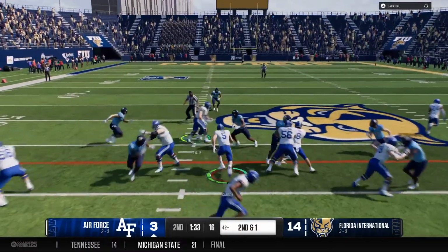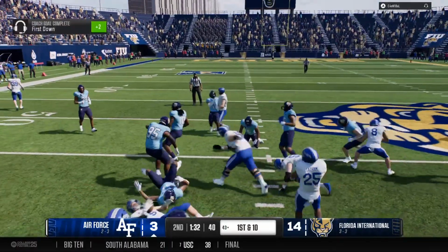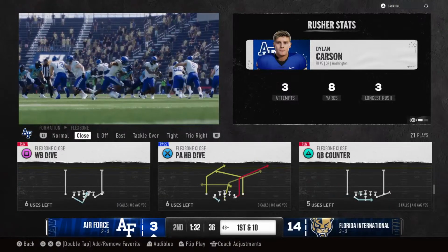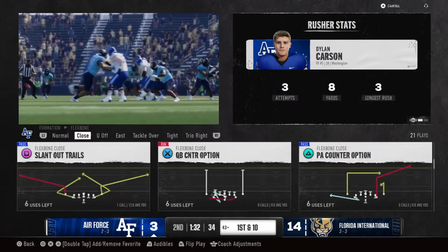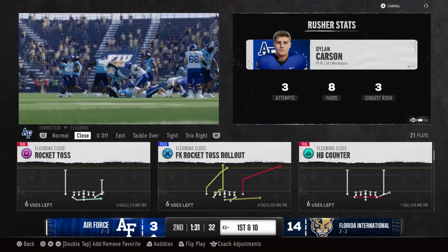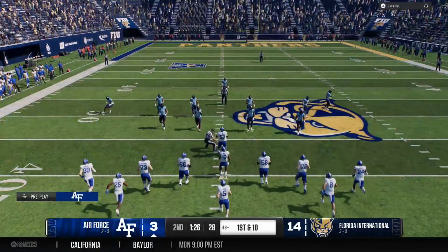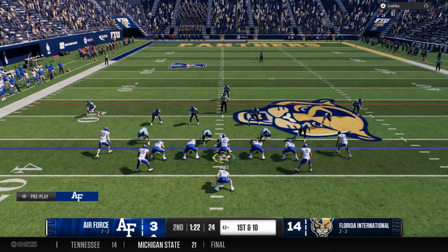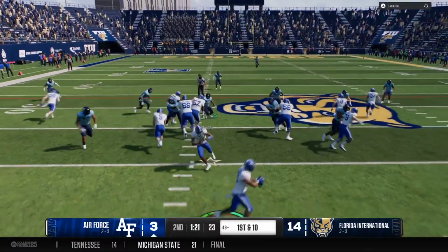Pre-snap motion, quarterback trying to get a read. They'll move the chains after he gets it to the 43-yard line. Well, how about that? They turn around and hand it off to the big fella, and he's able to get the first down. Nice play. Not the most productive half for this offense so far, but finally starting to get it in gear. 1st and 10.